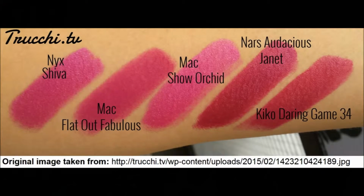Next up is one of the most expensive lipsticks I own. I have two from this collection, and it's the NARS Audacious lipsticks. This one here is in the shade Janet, and it's a really, really nice, more on the bright side kind of berry tone, I guess. I love this one. It's probably the brightest berry tone that I own.